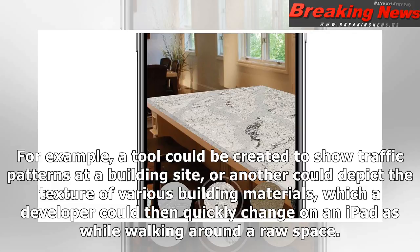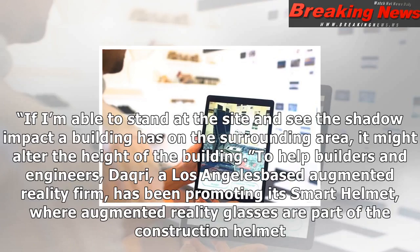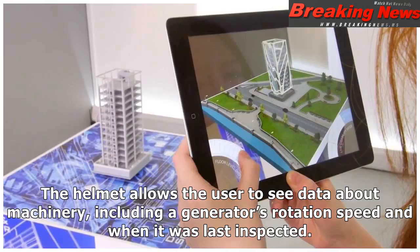Michael Schroeder, the director of virtual design and construction at SGA, an architectural and design firm with offices in New York and Boston, said that augmented reality could also help fill a major data gap for developers. For example, a tool could be created to show traffic patterns at a building site, or another could depict the texture of various building materials, which a developer could then quickly change on an iPad while walking around a raw space. "There's a lot of data that architects and builders need to assess at the design phase and changes are made constantly," he said.